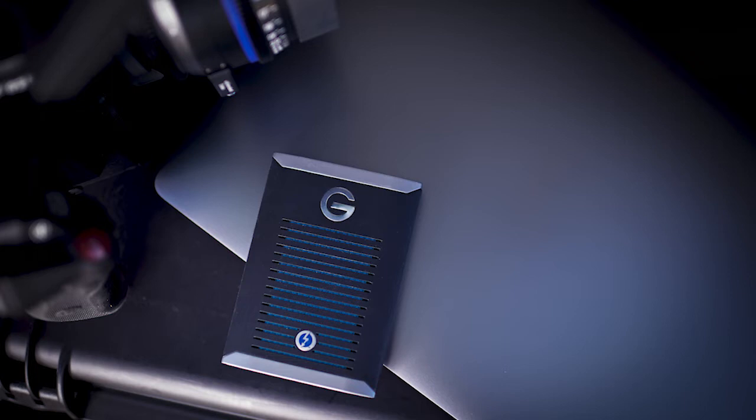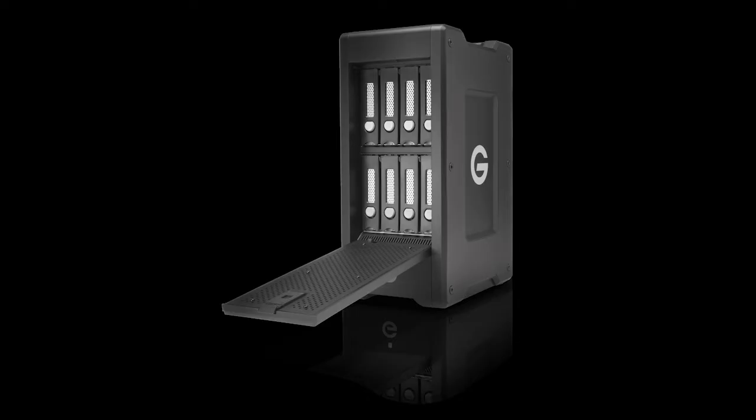So we have a few products we've had for a few years now with Thunderbolt 3, from portable SSDs all the way up through our massive capacity G-Speed shuttles. And really what I wanted to focus on was the benefit of Thunderbolt 3. What does it really mean? Because there are so many interfaces out there today. We just want to make sure there's clarity behind the benefit of it, and why Thunderbolt 3 is so important in the media and entertainment industry.